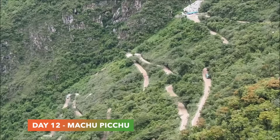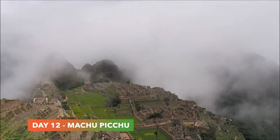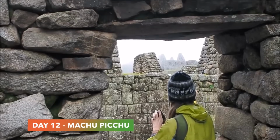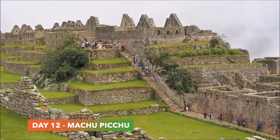Day 12 is going to be all about exploring Machu Picchu. You are going to have to take a 20-minute shuttle from the town of Aguas Calientes up to the ruins. Some people choose to hike, but honestly, it is super steep. It is very challenging. It would be really tiring. And I think you should be saving your energy to actually walk around the ruins and enjoy Machu Picchu. If you're trying to save money, you can walk there, but I would just say pay for the 20-minute shuttle.